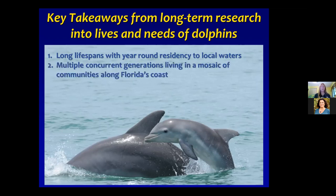These animals live in multiple concurrent generations. So they live generation after generation in the same place in a mosaic of what we call communities along Florida's coast. They're not closed populations because the animals from, say, Sarasota Bay do interbreed with animals from the Gulf of Mexico or Tampa Bay, but they spend most of their time with the other individuals that live in the same place that they do, and their kids and grandkids and great-grandkids and so on do as well. These communities have very complex social structure and communication, and I'll show you a couple of examples.